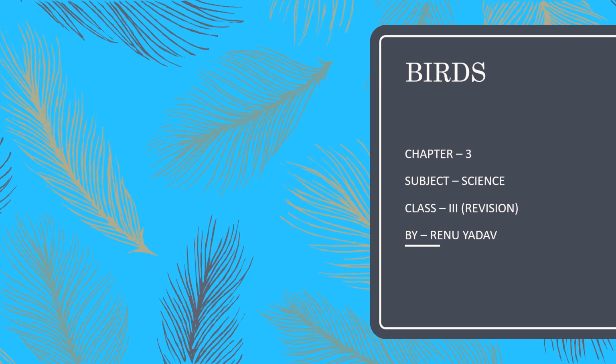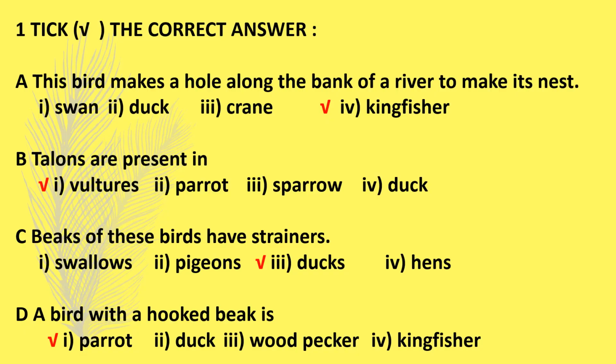Children, in this session, we will revise the exercise of Chapter 3. Take the correct answer. Children, in this exercise, a few sentences are given to you with related options. What you need to do is read the sentence first and then read the options, and you need to match which option is correct for the sentence and then tick mark on that option.